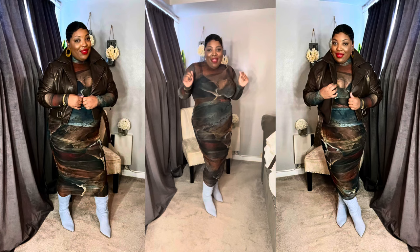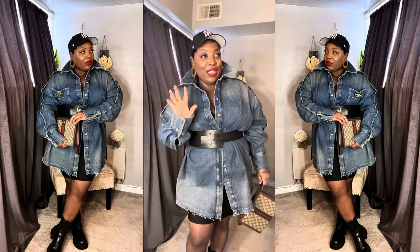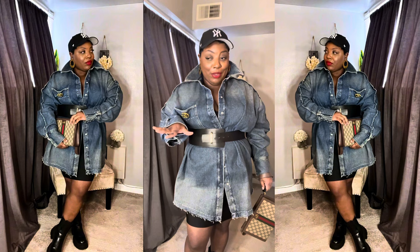Hey, I'm acting silly now. Let's go to the next look. Okay, you guys. So here is the last look. This is another fun fashion girl look, street girl edgy look. This is a look that I would definitely wear to brunch with the girls. Okay, so imagine this with some stockings or some tights. I just don't feel like putting that on right now because it's definitely getting cold.